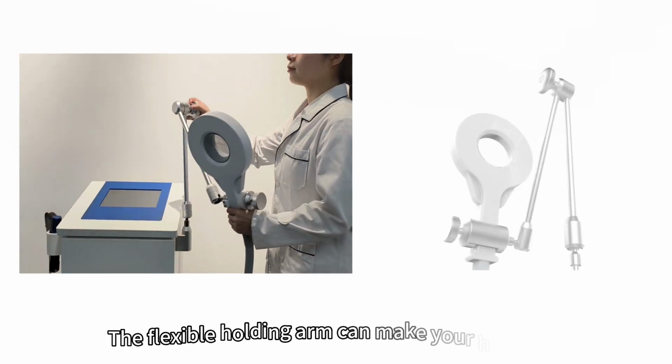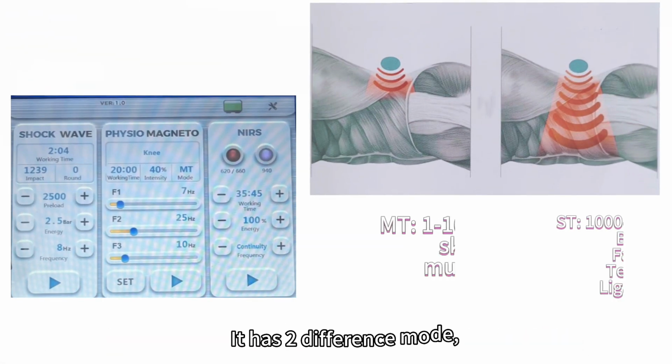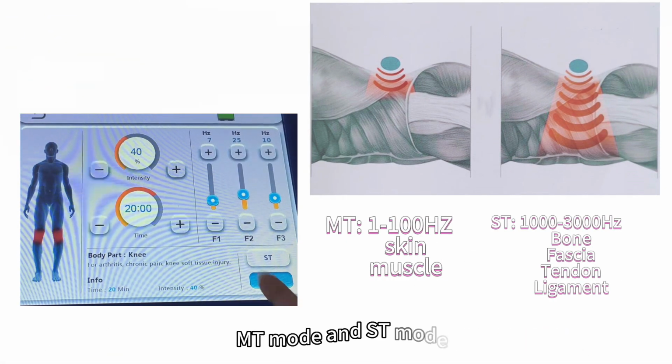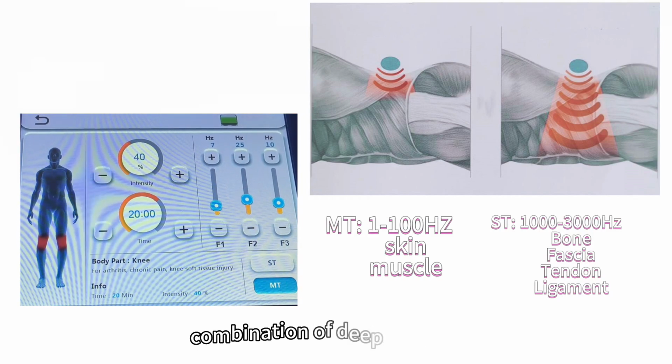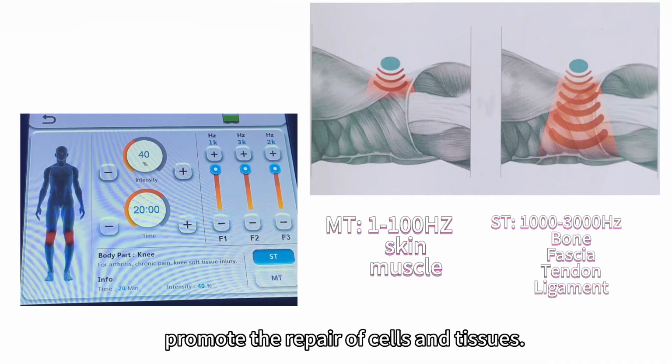The flexible holding arm can make your hands free. It has two different modes, NT mode and ST mode. The combination of deep and shallow promotes the repair of cells and tissues.